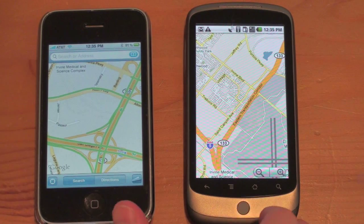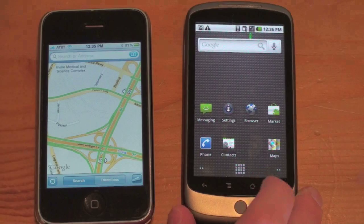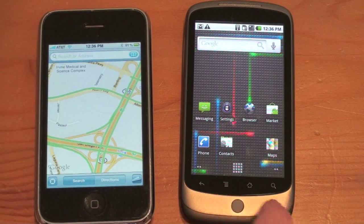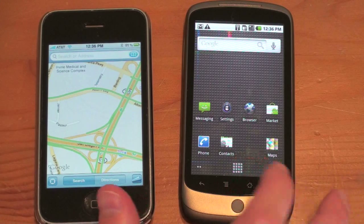Let me show you what that looks like. You get Google Maps navigation. You now get free turn-by-turn navigation. You can see sometimes I struggle with these buttons across the bottom that are touch sensitive, that don't always respond as well as I would like. Let me go ahead and open that up.